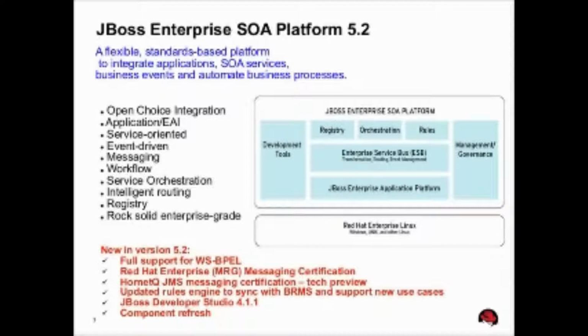We have orchestration capabilities, jBPM for Java developer workflow, BPEL for service orchestration. We have a rules engine based on the Drools Expert project that's used for intelligent content-based routing, and also can be a runtime platform for rules and works with the JBoss Enterprise BRMS. On the left-hand side, of course, we have the JBoss Developer Studio. This includes a bunch of tooling for application development for App Platform and Portal Platform, and, of course, integration development tools for the SOA platform, tools for the BRMS, etc. Common, familiar Eclipse environment.